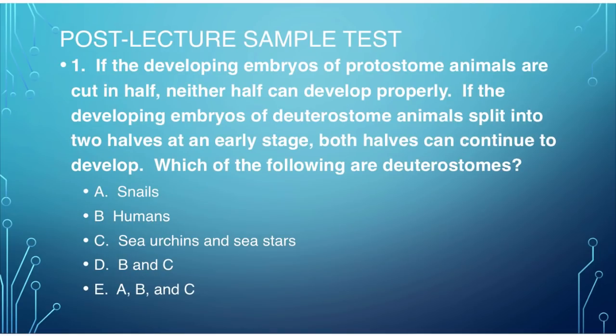We're now going to do the post-lecture sample test. Please take out a piece of paper so that you can record your answers. The first question is, if developing embryos of protostome animals are cut in half, neither half can develop properly. If the developing embryos of deuterostome animals split into two halves at an early stage, both halves can continue to develop. Which of the following choices are deuterostomes? I'll now give you about 20 seconds to read the choices and select the answer you think is best.